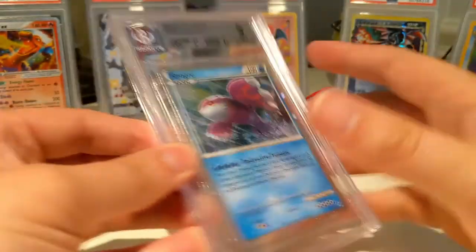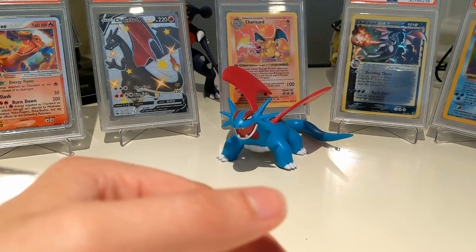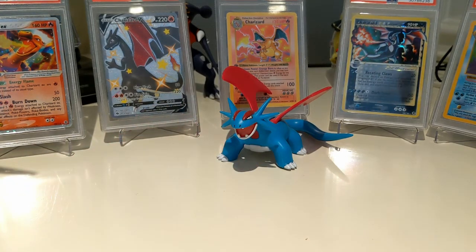Now I have no idea. I should have filmed or taken pictures perfectly of these before I sent them off to the grader, before and after or whatever. But they were definitely just cards that I was not sure about. I shipped them not in the best way, not in card savers. I have card savers and everything, but yeah, that was something that I definitely should have done.